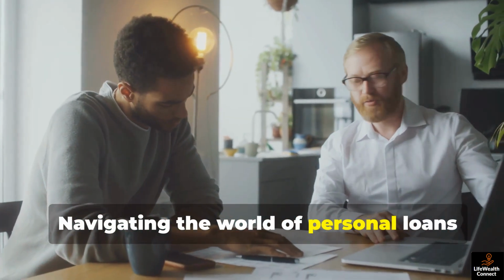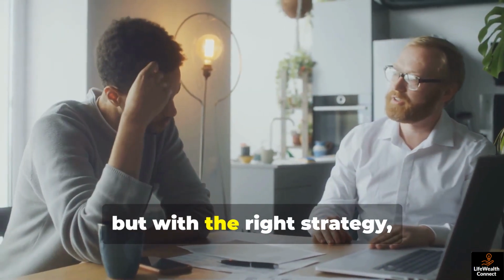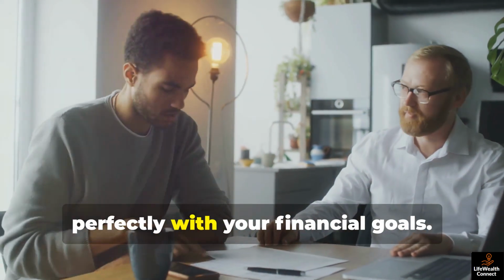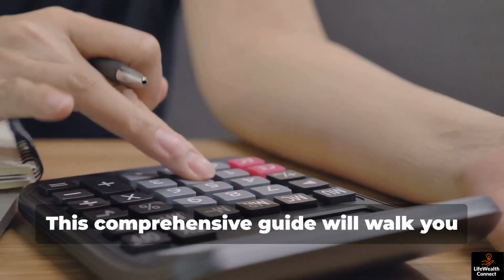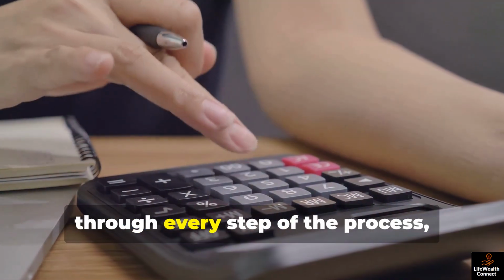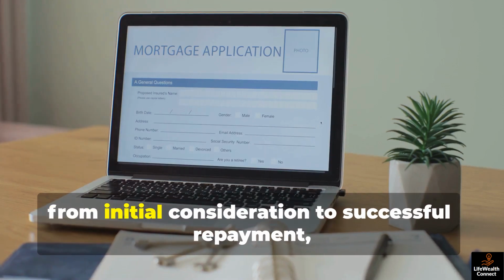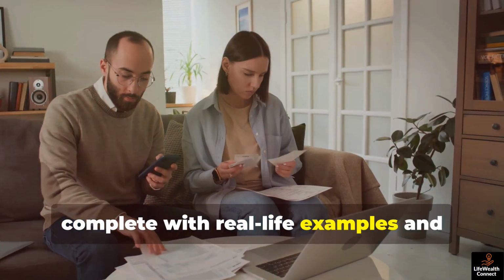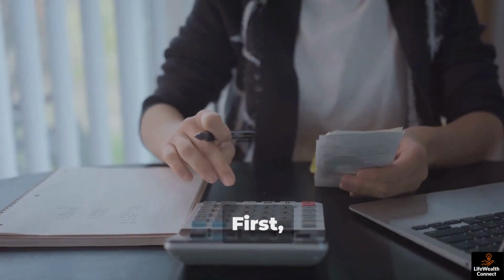Navigating the world of personal loans can be complex, but with the right strategy, you can secure an ideal loan that aligns perfectly with your financial goals. This comprehensive guide will walk you through every step of the process, from initial consideration to successful repayment, complete with real-life examples and expert tips.